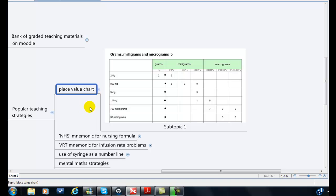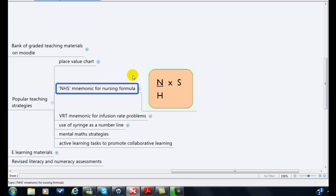There were some mnemonics that I explored to explain the traditional nursing formula. From the conference I attended in March at Ipswich, I found this particular mnemonic that a nurse educator in London was using to explain the traditional nursing formula using NHS: what you need, the amount you need, divided by what you have, times the stock solution. So that was a nice mnemonic that I know several students have found useful.